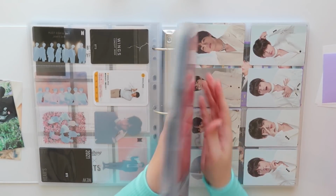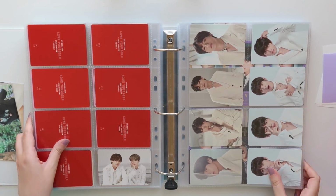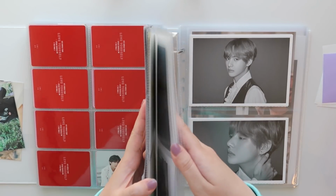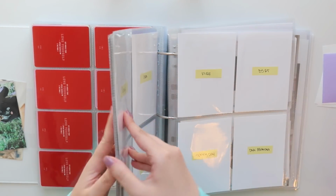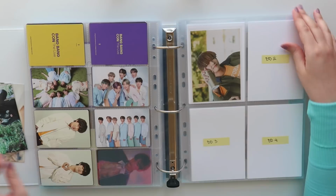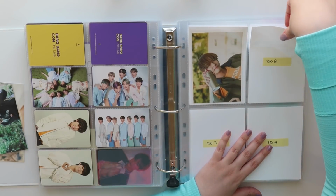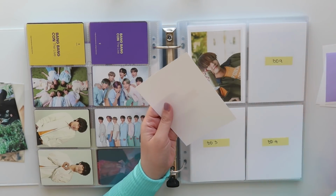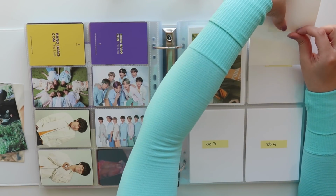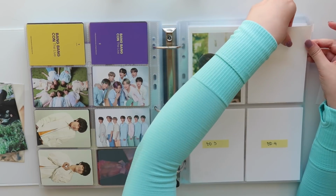Okay, and now let's see, we have these larger photos, and these are actually really special to me because they are Tae's Butterfly Dream photos. So actually we need to go here. Remove this. And I am gonna leave the cardstock in here.